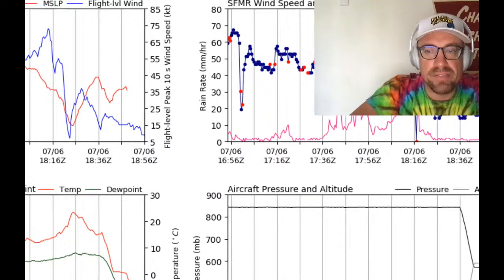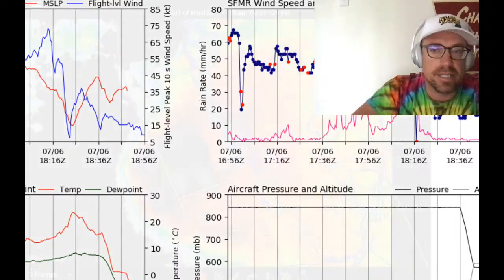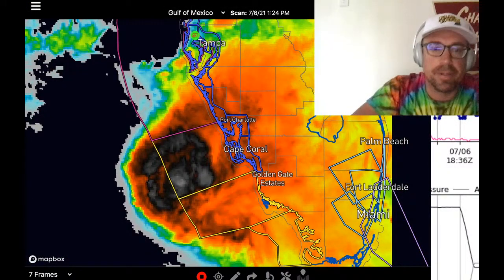Also get a peak surface velocity of about 60 knots there, just in the northeast eye wall, within the heart of that convection. So this is some pretty interesting data here that came in, and that's what led the National Hurricane Center to upgrade its forecast and to predict the development of a hurricane.